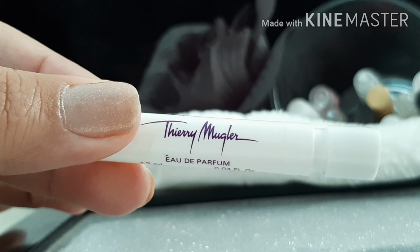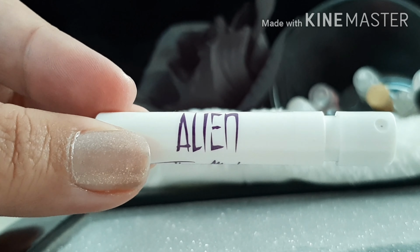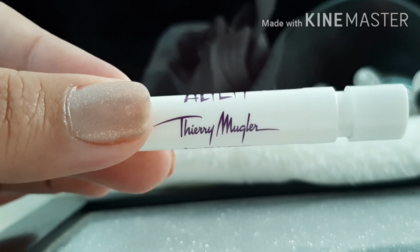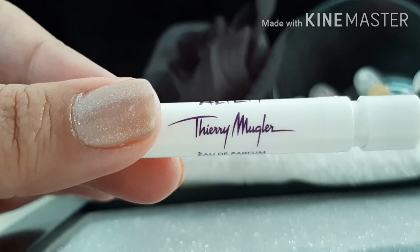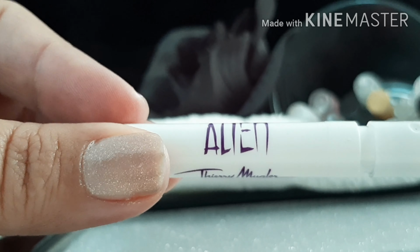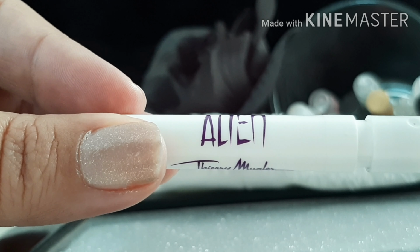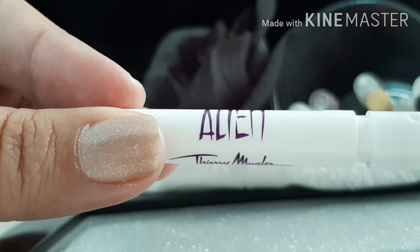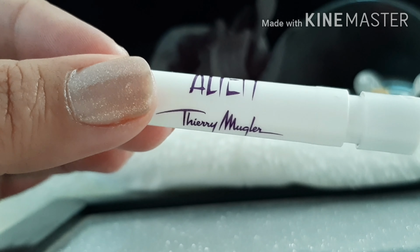Next one. This is Alien by Thierry Mugler. Guys, I love this. I love Alien. Angel, not really an Angel fan, but I don't hate it. Alien, I love. Alien flankers, I haven't smelled. I love deep, dark jasmine perfumes. I am an oriental floral girl. I'm an oriental perfume girl. So this is up my alley, and I am definitely going to get myself a bottle of this.